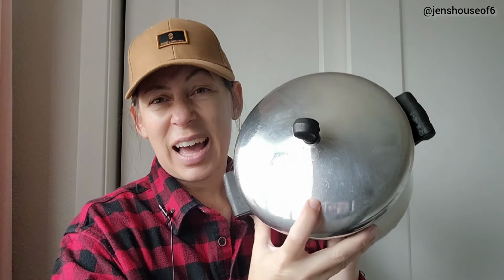And I've been collecting these to make a set for my kids. Now watch, they probably won't want them. My boys' wives probably won't want them. My daughter probably won't want them. But for the price I paid for these, I can have a yard sale and I know I'll get my money back, because pans are not cheap. And this is a really good size. I think it's a 4-quart. I don't know. Anyways, it's a good size pan.